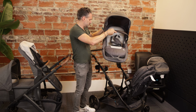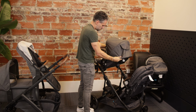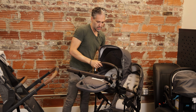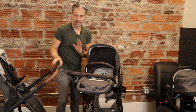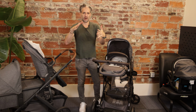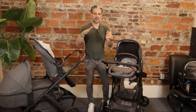Voila, you have this back in this position. All right, and now you have your Baby Trend in the double position. Now let me show you something right now. This is, again, talking about what are practically the trade-offs between the two strollers.